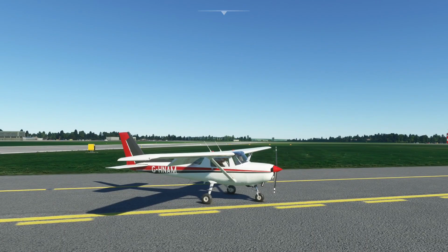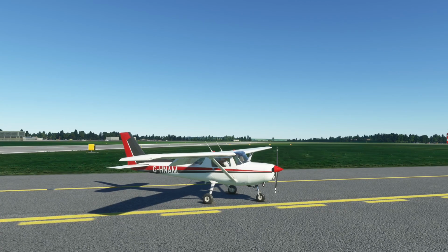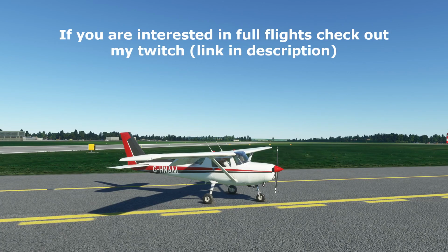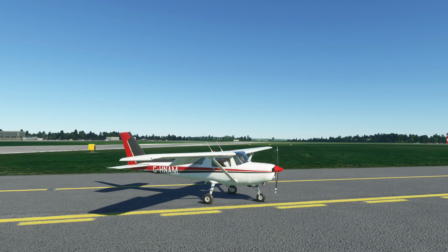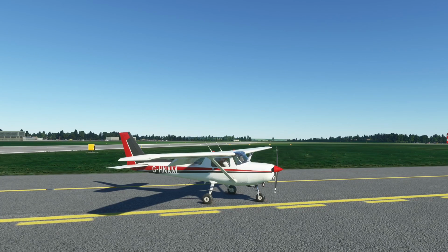Okay, so there we go. So that's a tutorial on an engine failure at altitude in a Cessna 152. It's probably the most common emergency you're going to get, as you're obviously in cruise for most of the flight normally. So that is the most likely point you're going to get engine failure, along with on takeoff, which I'm going to do next.